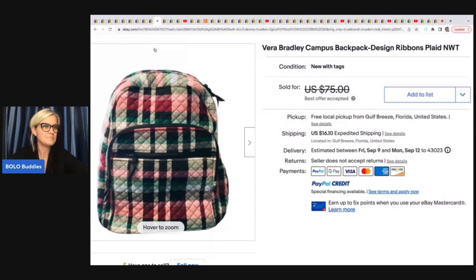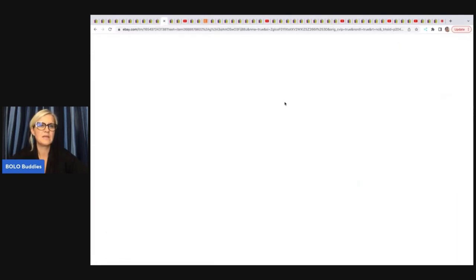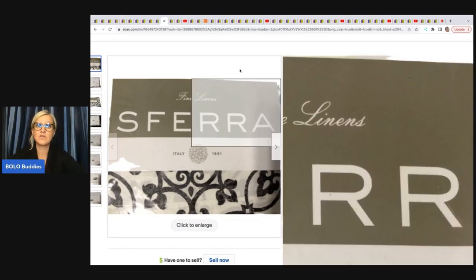All right. So this one comes from Eye Candy Vintage, Vera Bradley Campus Backpack. And she sold this for $70 best offer. And she picked it up on clearance for $20. These sheets right here, there's Sferra, S-F-E-R-R-A, a twin sheet set. And they are long. And she got these at a thrift store for $10. So they're brand new.